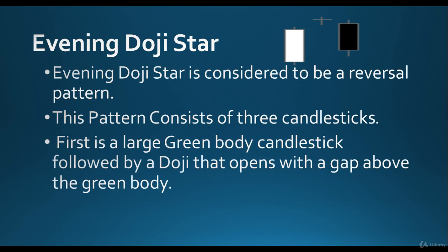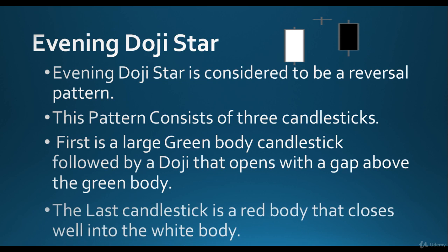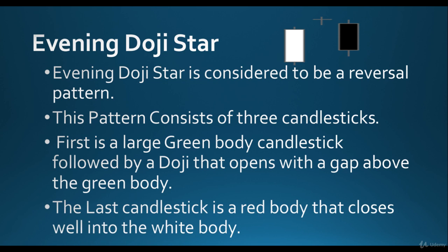First is a large green body candlestick, followed by a doji that opens with a gap above the green body. So basically, the doji doesn't tell you its intentions. It tells you that it looks bullish, everything is opening higher, highs are higher. But the last candlestick is a red body that closes well into the white body. So once it does that, that's where the problem starts.